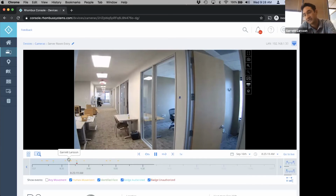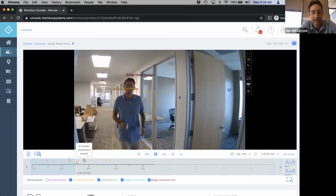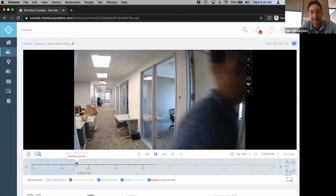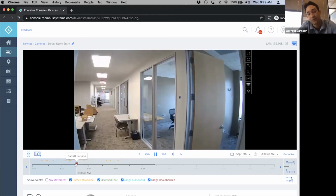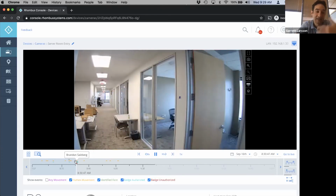Well, let's say you have the opposite scenario. Maybe you still have some badges around the office, and those badges fall into the wrong hands. And so you're going to see another example here of me finding a badge. It doesn't necessarily belong to me. And I'm going to go here, and Rhombus will detect that this badge does not match up with the actual person. So it was actually me coming in, but I was using the badge of Brandon. So again, the system identified that, and it threw an alert that, hey, this is not the right person, and this person should not be badging in.